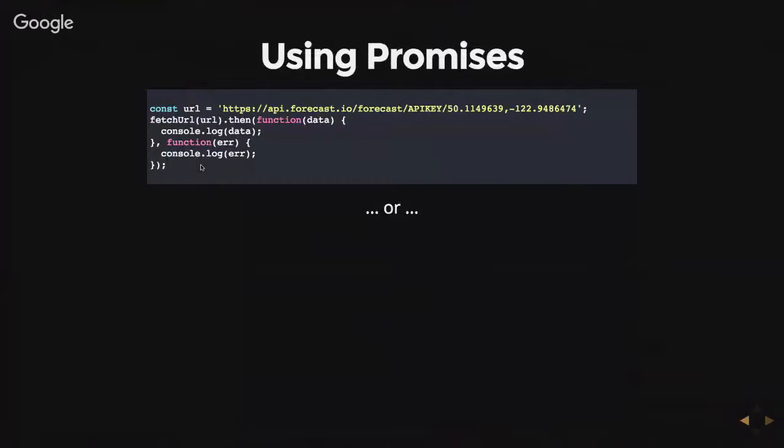So how would you use this? Just like before, you can pass in any URL you'd like. If you care, this would get the weather in Whistler, British Columbia, and then print that out to the console. If there's an error, then, well, in this case, we do the same thing, but you could have a separate function defined for dealing with that error.